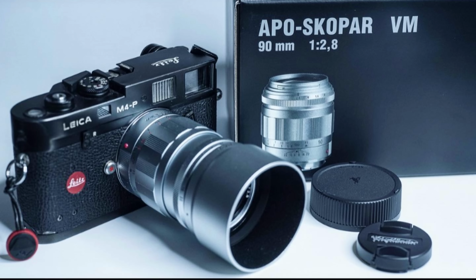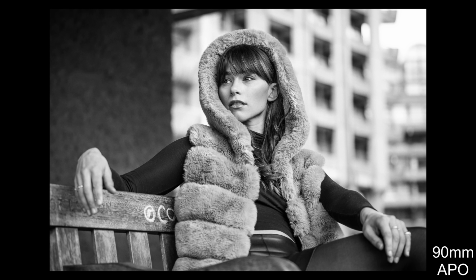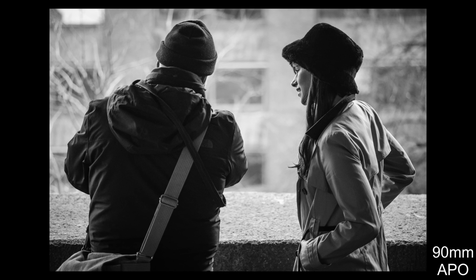And then again, it happened. Voigtlander brought out the Voigtlander Apo Scopar 90mm f2.8. You can see where I'm going with this. The lens was one stop faster. The lens was a lot cheaper. And again, the image resolution was just amazing. I just could not ask for any more quality from a lens. So I sold the lens, kept the money difference, and got the Voigtlander equivalent.